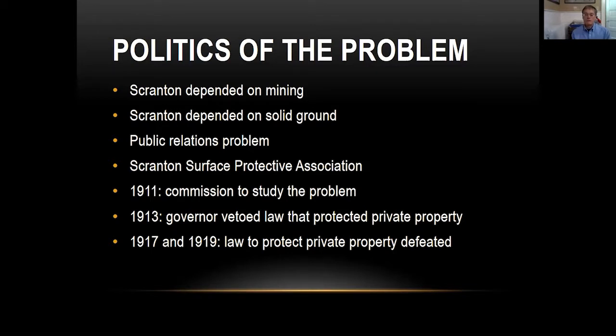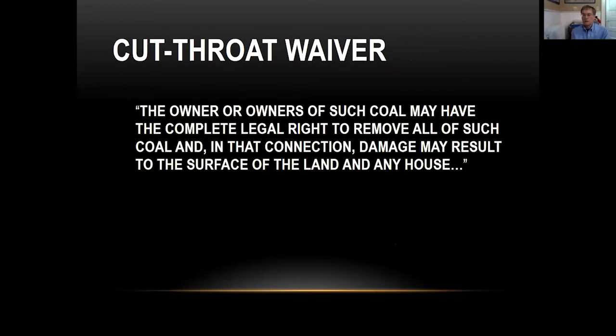So in 1917 and 1919, those laws were proposed again, and they were defeated. They were rejected. Meanwhile, the problem continued, and there was more and more subsidence in the city. Now, remember, too, that it's not happening just in Scranton. It's happening across the anthracite region. But Scranton was a particular problem and a focus of attention because of the number of subsidences and the spectacular nature of some of them, like the number 16 school.